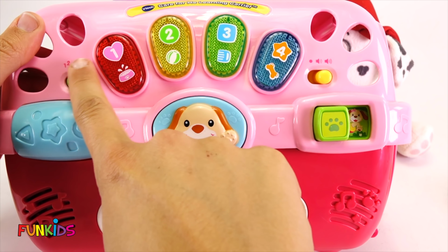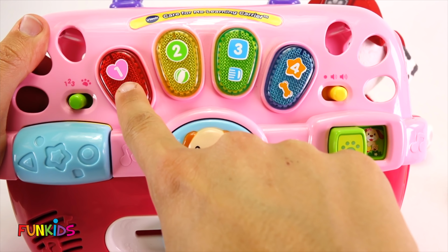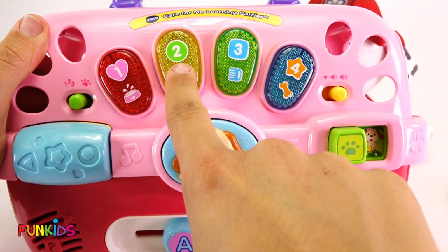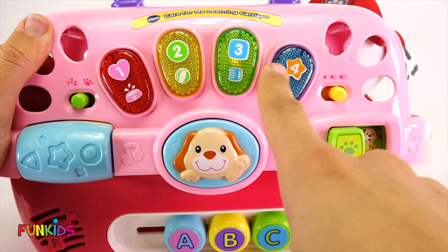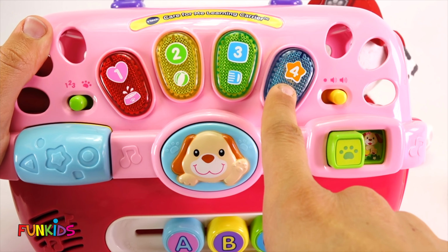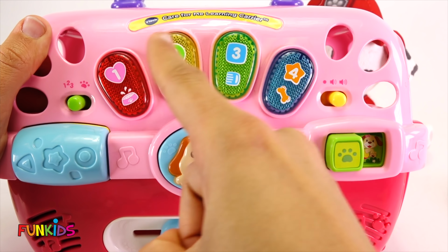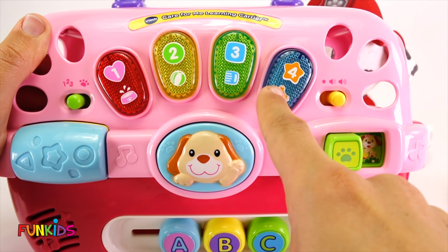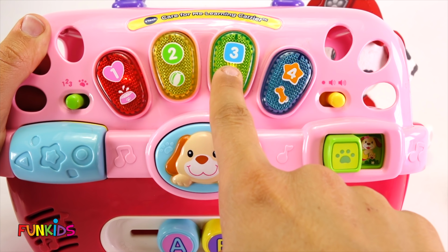Okay, now let's count these. Watch what happens when I press this red button. One. Yellow button. Two. Green button. Three. Blue button. Four. Now what happens when we go this way? Four. One, two, three, four. Can you find one?